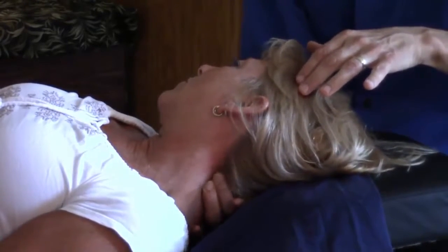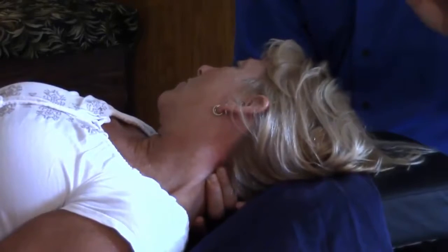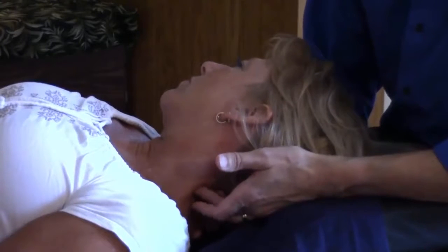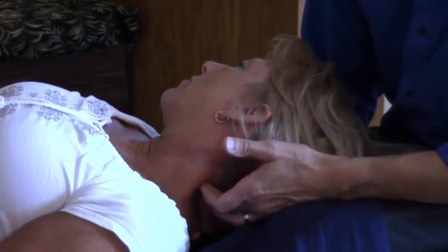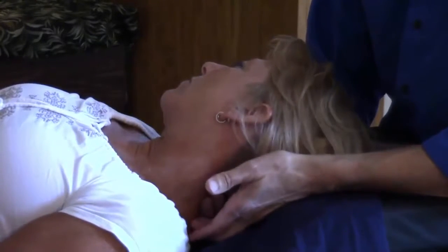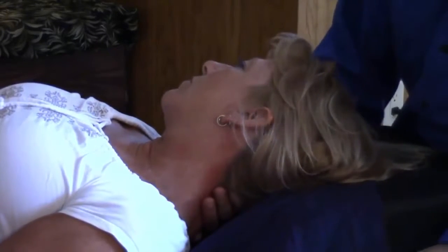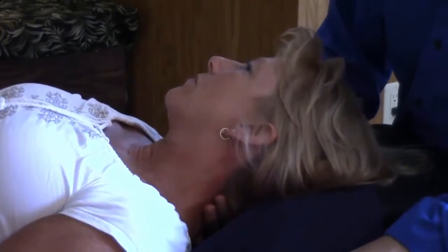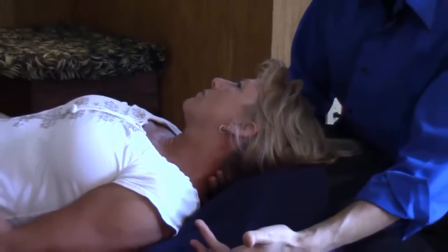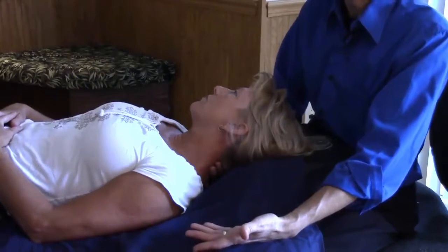Now, when we get to the idea of actually treating each one of these in terms of its lower attachment, how do you get there? So these muscles in the cervical spine are attaching at posterior tubercle and transverse process, but where they're originating from in the thoracic spine is against the spinous process. So what I'm going to do is place my finger under Jennifer's thoracic spine, right against the spinous process. It could be anywhere from T6 and up.